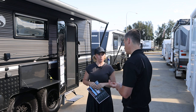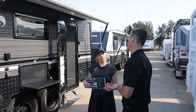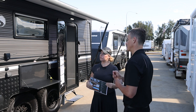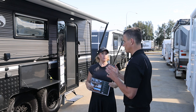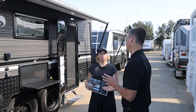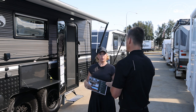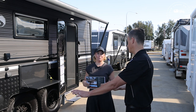What an inverter does, I know I'm starting to talk a different language, is it changes 12 volt into 240 volt. Now if you're only wanting to charge the laptop, then we can put a small inverter in here, and when you want to charge it, you can plug it into the small inverter and it will charge the laptop. But if you're wanting to do hair dryers and straighteners and toasters and kettles, I'd go more to a generator.